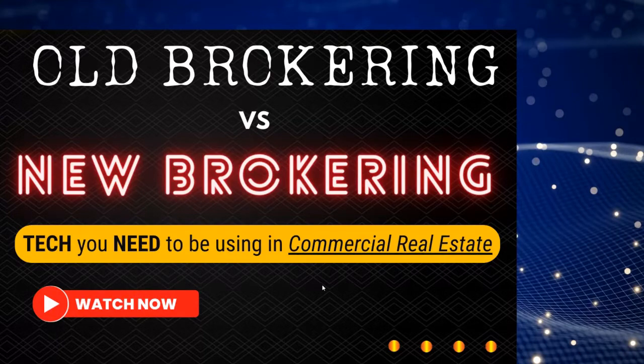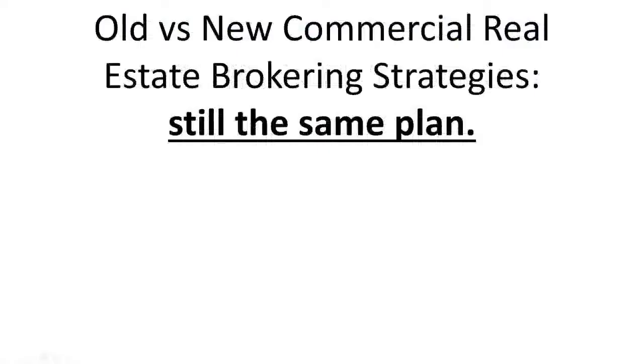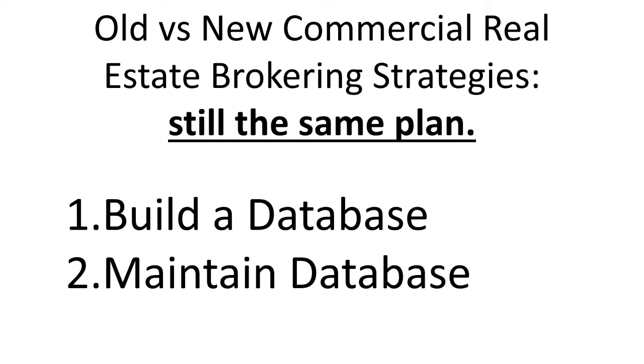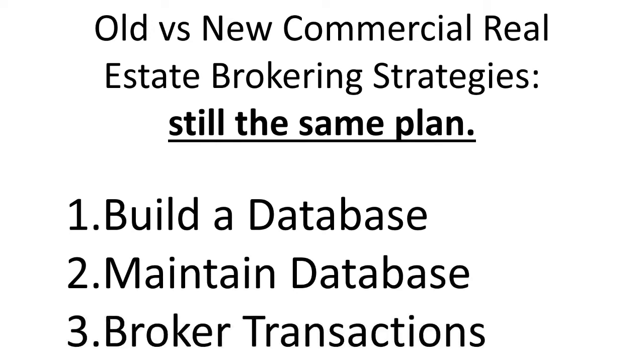But first thing I want to make sure is clear. The game plan for brokering commercial transactions is exactly the same as it's always been, whether you're using some outdated stuff or some new stuff. First, you're building a database. Second, you're going to maintain that database, and then you're just going to broker transactions. That's the basics of it, right? Your database is where all of your business comes from. So just build that up.